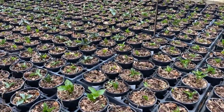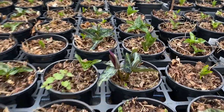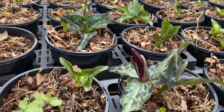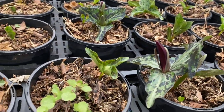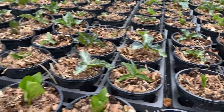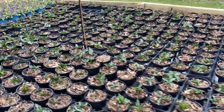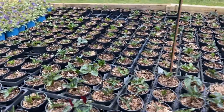These trilliums are a little joy. Look at that one there. That's going to be opening very soon. A lovely mottled leaf. There.